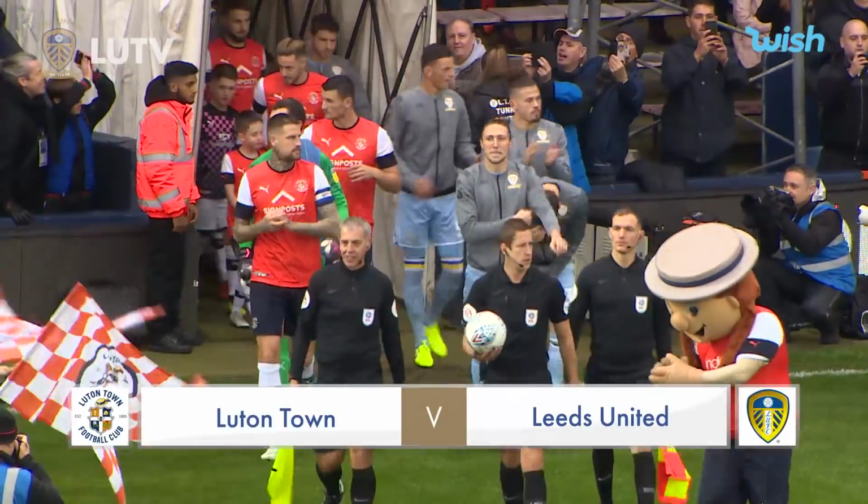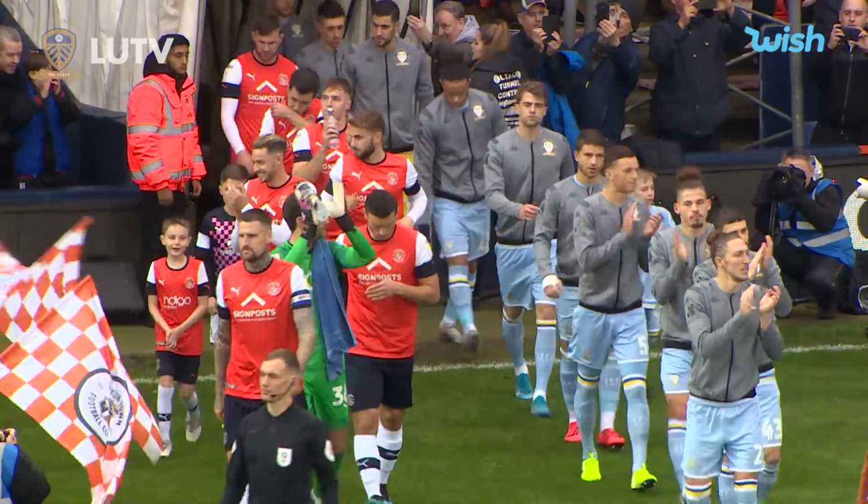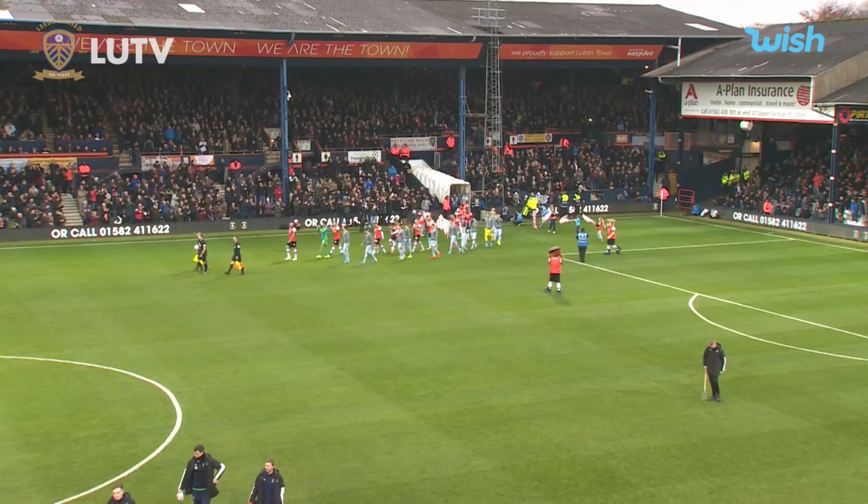And the two teams make their appearance. And Leeds United will be wearing, for the first time, the new powder blue third kit.